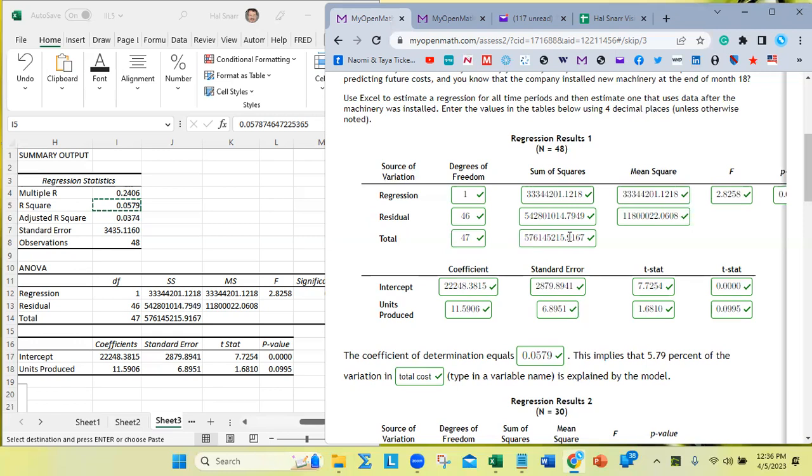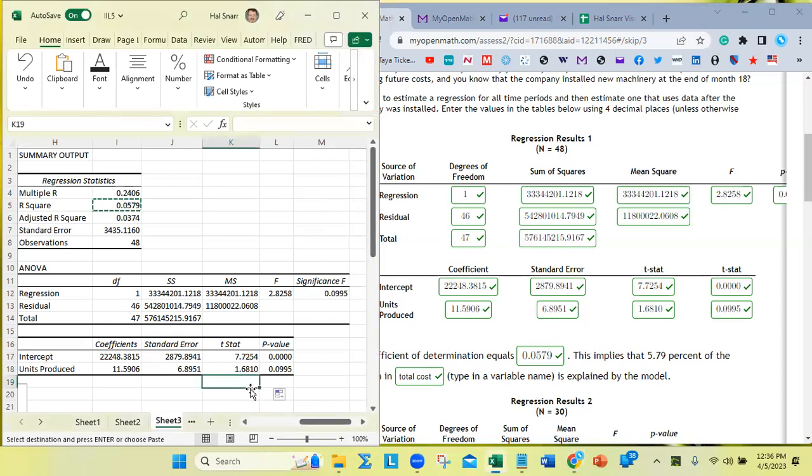Now, if I squared this, everybody square your t-stat here. Use Excel to square your t-stat. Tell me what you get. Everybody remember how to square? I'll show you how to square right here. So in this cell here, right below the t-stat, type equal, click on your t-stat. Mine's 1.6810, right? Everybody got that?